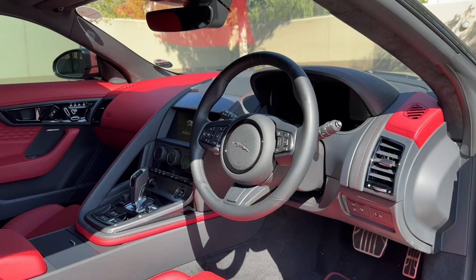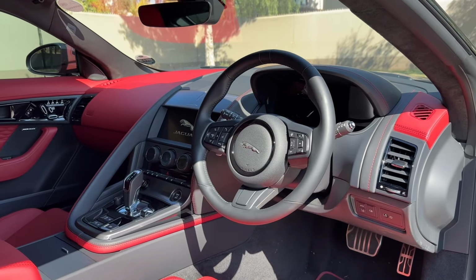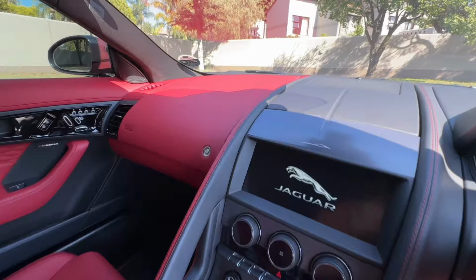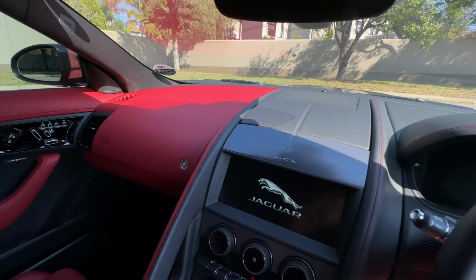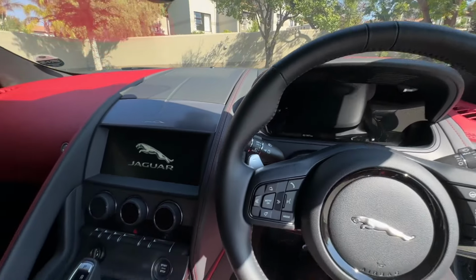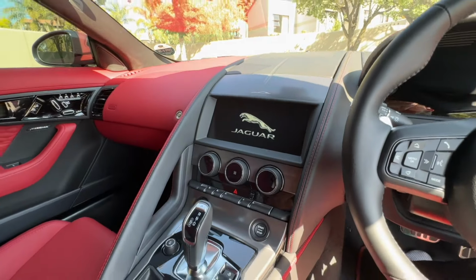And on the front here, you've also got a full leather dashboard. And when you look at it like this, because the dash is split down the middle, you've got full red on that side and full black on this side. The contrast is epic. It just oozes sports car, luxury, premium. This is everything that F-Type is meant to be.